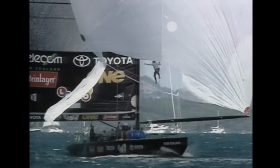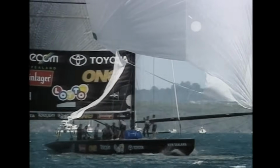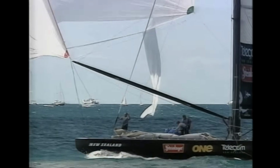Okay, the sail ripped. Yeah, I don't think they're going to try and peel this sail. I think they're going to try and live with it. Come on, I want to set up for a peel. Okay, they're going to jibe it. Now, if it's going to break, it'll be now.